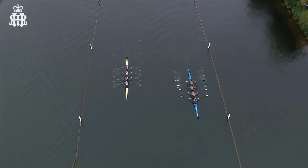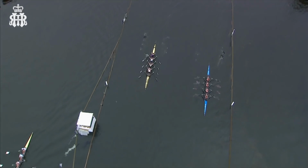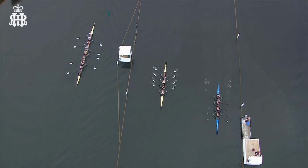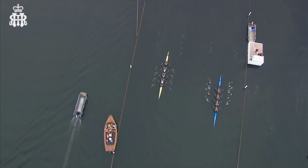Absolutely. Jess Leedon will be leading that crew from the bow seat. She'll be sniffing what's going on her right-hand side. She'll know that crew is there, and she'll be telling her girls, right, we need to go. We need to go now. 36.5 strokes per minute, and they're moving back.